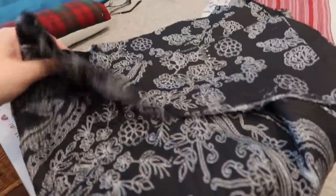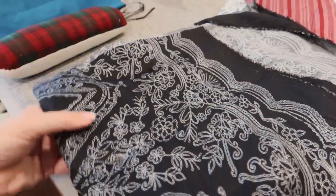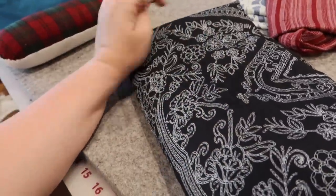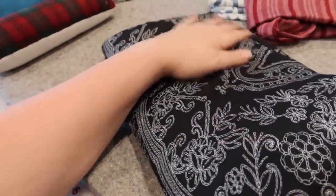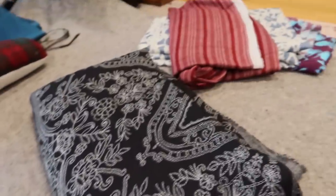Maybe I'll make a dress. Am I a dress person? No. Why would I make a dress? Come on now, Noelle. Anyway, this is what I got. Do I have a space to store this? Absolutely not. So, fun times, but here's what happened.